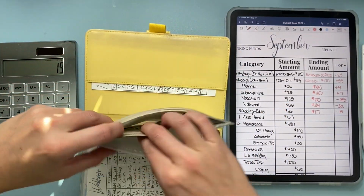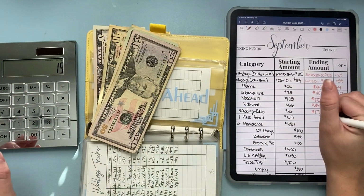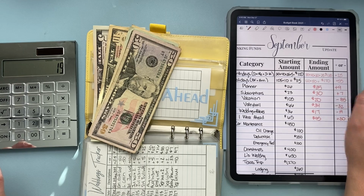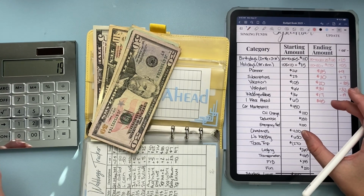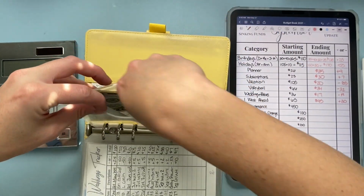And then my 1 week ahead fund, we have 50, 70, 80, 90, and 95. So that went up by $30, which is good. And we won't spend that until November. So that is it for my yellow binder.